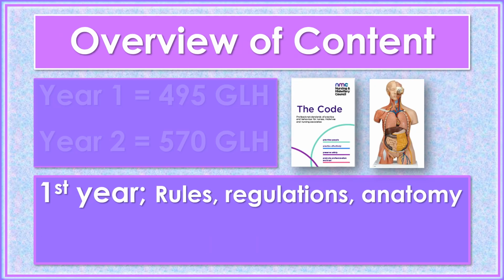Year one then is in your core A. You've got the rules, you've got the regulations, so your NMC code, your CQC, your laws, your safeguarding, your calibrating equipment, and then you've got the core B, which is the anatomy and physiology.